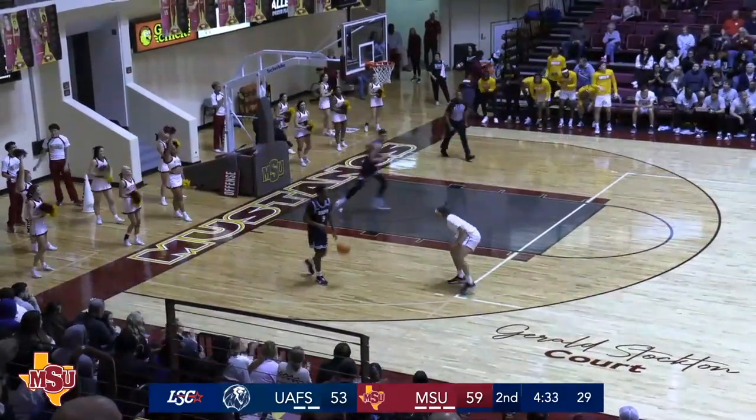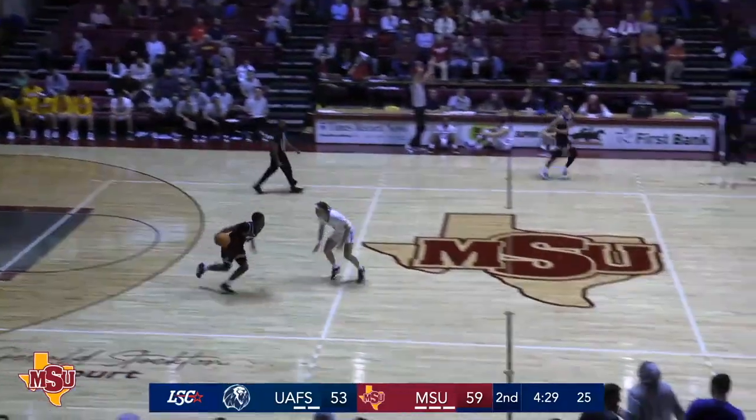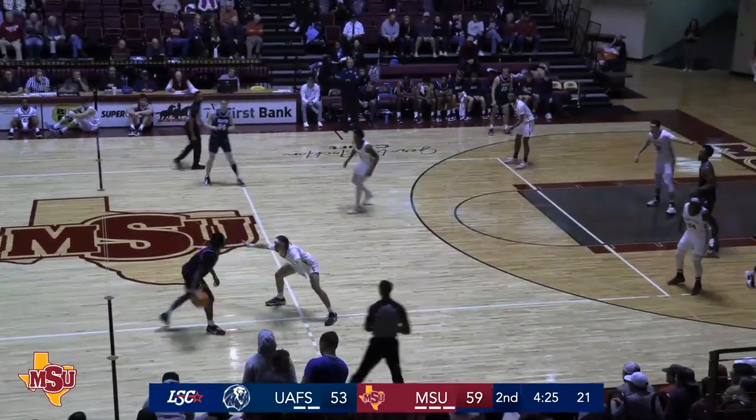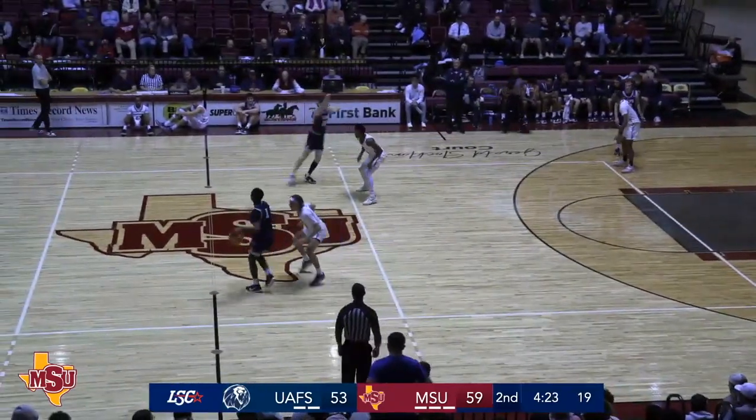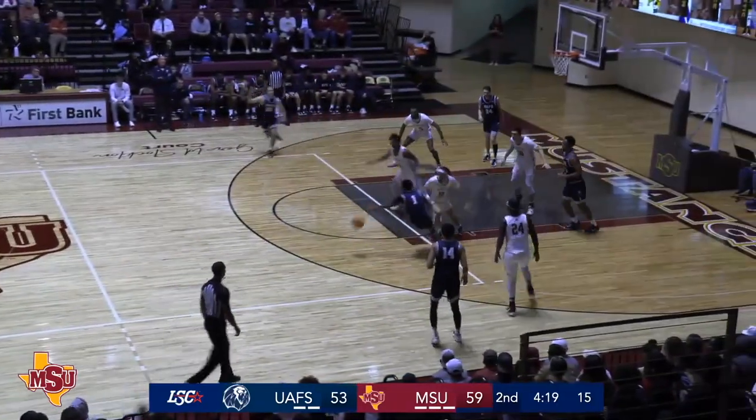Great cut, great curl, great pass by Carter again. The Mustangs have missed 4 3-pointers in a row. When they go to the basket like this, to me, they're a much better team. How's that for execution? Justin Leslie was impressed. And Midwestern State leads by 6, 59-53. 7 points now for Gibson.